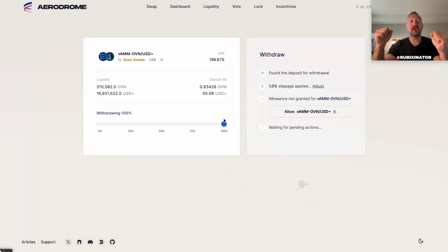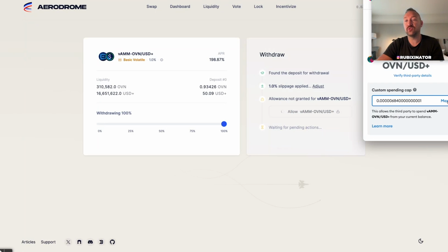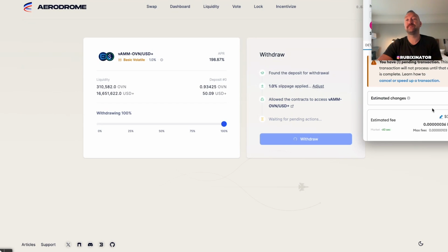Now I'm sitting on the LP token. Now I'm going to break it apart into OVN and USD Plus, and then I'm going to sell them for whatever I want. Maybe I want to go all USD Plus and then go lend it. Maybe we'll do that together. So here's what I'm going to do. I'm going to allow Aerodrome to be able to access this, approve. Once that goes through, we are going to withdraw it.